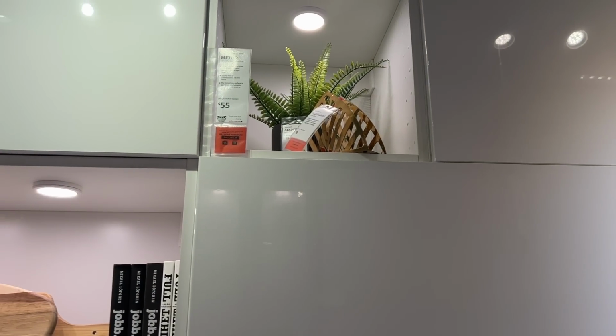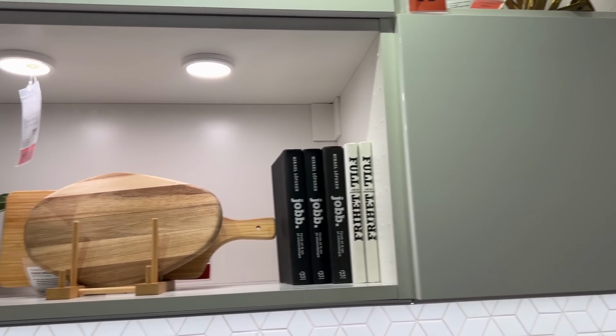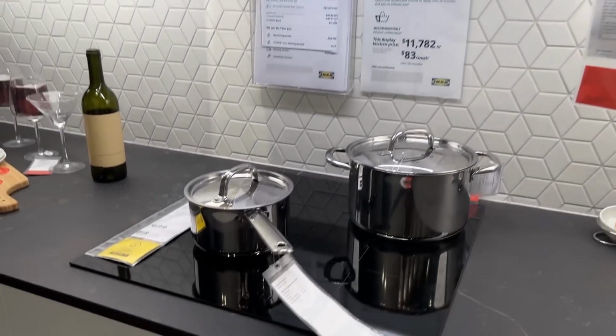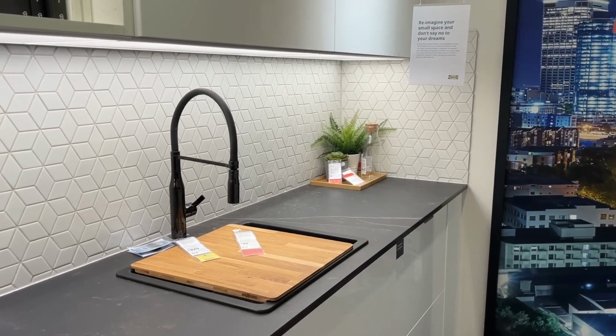You've got some open spaces for decorative stuff if you want. And I don't think it's too much open space. I think it's functional. And then you've got a little induction cooktop. That's not big enough for me. I'm just going to put it out there. I like it. I really like this kitchen.